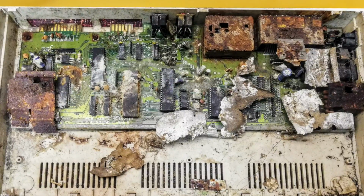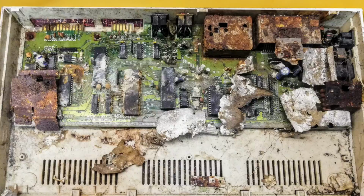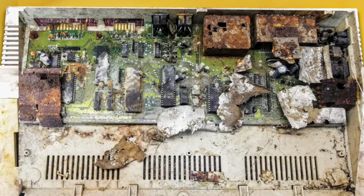Okay, you ready to see the finished product? Well, first let's remind ourselves how bad things looked before.